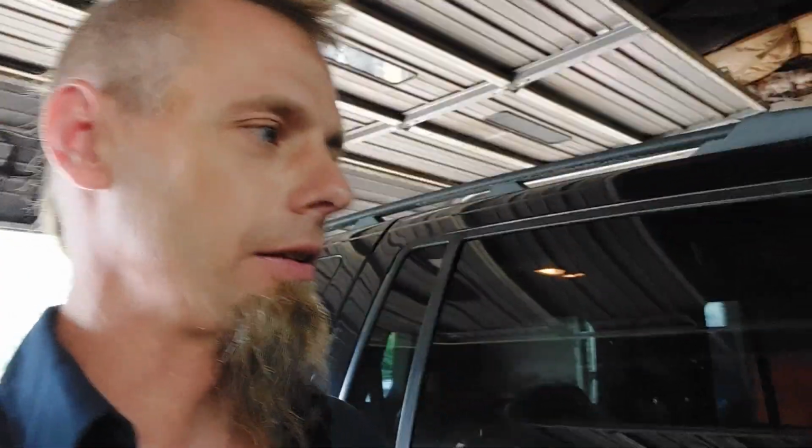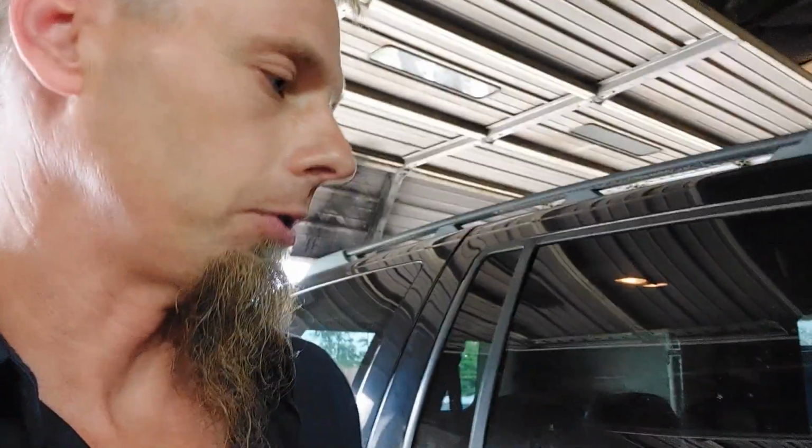I cleared the codes originally to start off with a clean slate because I didn't want to be trying to read an old code. So with a clean slate, I drove it back and forth. Anyways, I got it to finally set the check engine light, and there were two codes that came up. I had a permanent code of, and let me flip the camera over right quick.